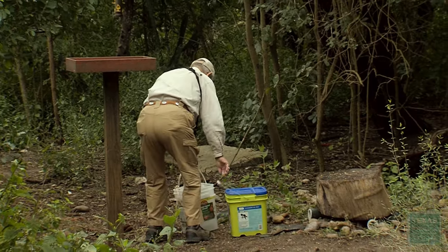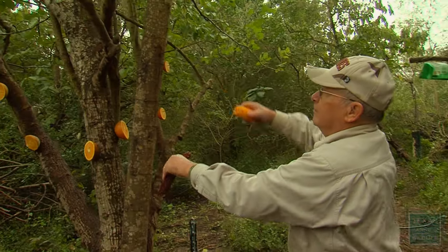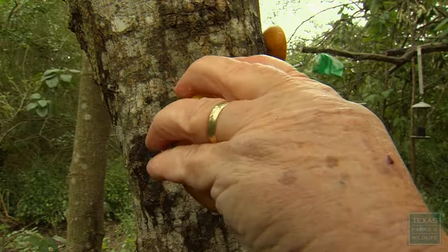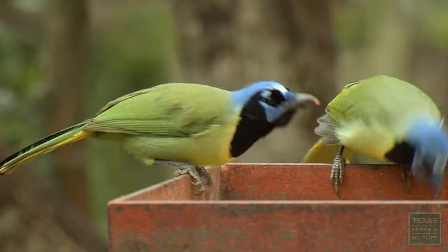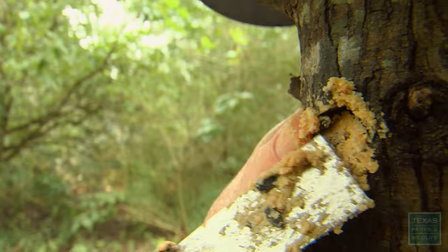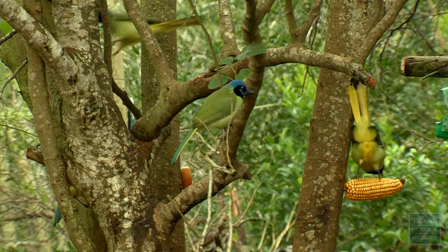We invite them to come in and enjoy themselves for breakfast in the morning. I'm Paul Love. I'm just a volunteer here with the Audubon Society. They give me funds to purchase feed for the birds. I keep them fed, and they enjoy it, and I enjoy it. It has sunflower seed, peanut butter, cornmeal, oatmeal, anything I can find to put into it that I know they're gonna like.